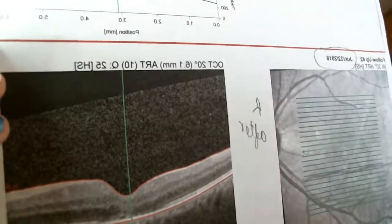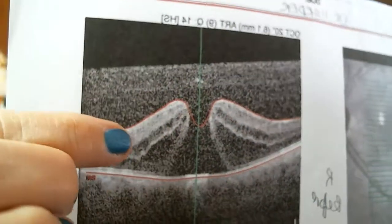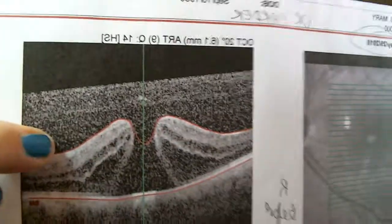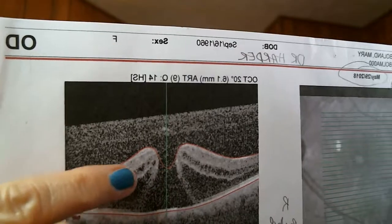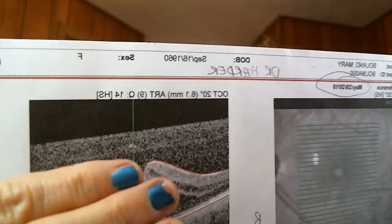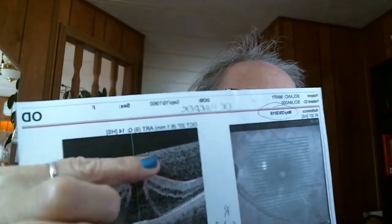This is better. It's supposed to look like that. But if he sees something that looks like this, he's going to recommend you go to an ophthalmologist, and they're going to do the same thing, and probably recommend surgery. Sometimes they get better on their own, but it takes years and years. And then sometimes it doesn't flatten out ever.